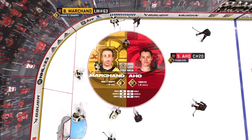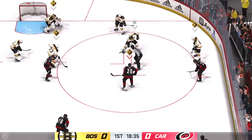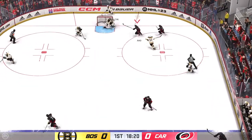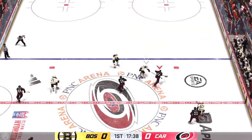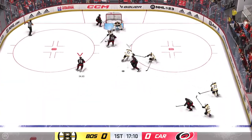Marchand's make it snappy zone ability is that quick release on his shots. He can fire them off before the goalie can even catch up to them. Aho's an incredible playmaker, and with his third eye zone ability, he can make deceptive passes to set up his teammates. I'll be watching these two players to see if one of them can really shine for their team tonight. Guys, back to you.